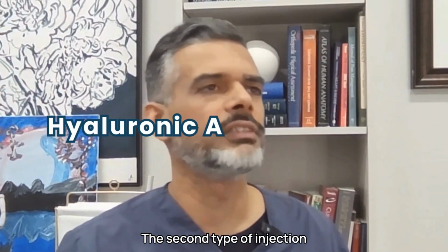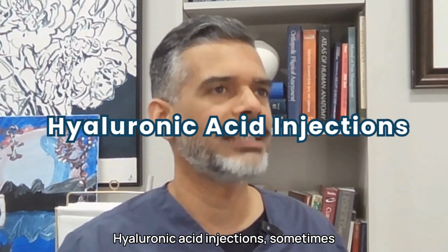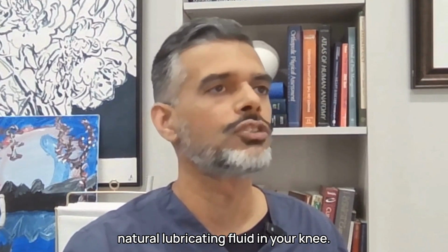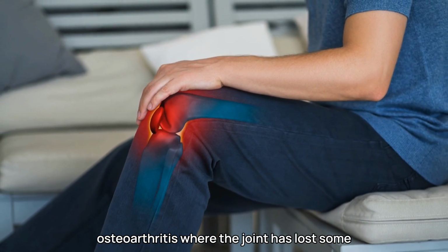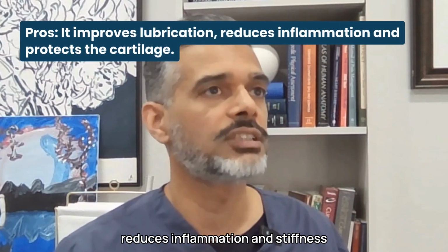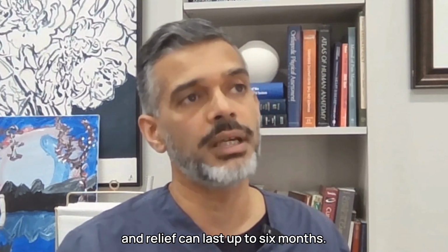The second type of injection is hyaluronic acid injections. Hyaluronic acid injections, sometimes called gel injections, mimic the natural lubricating fluid in your knee. When do you use these? They're best used for mild to moderate osteoarthritis where the joint has lost some lubrication but isn't severely damaged. The pros are that it improves lubrication, reduces inflammation and stiffness, and protects remaining cartilage, and relief can last up to 6 months.